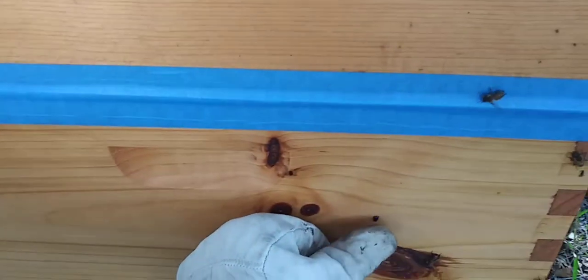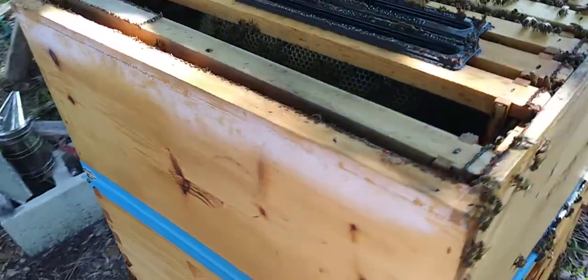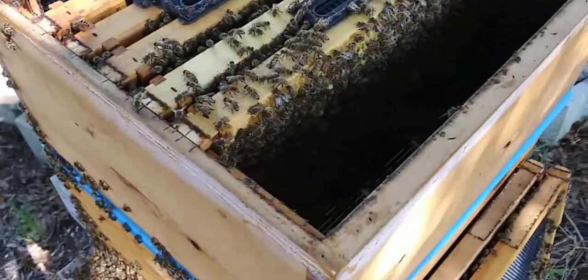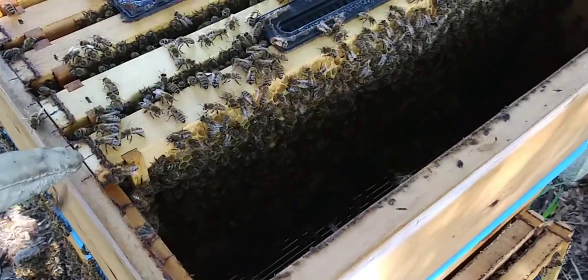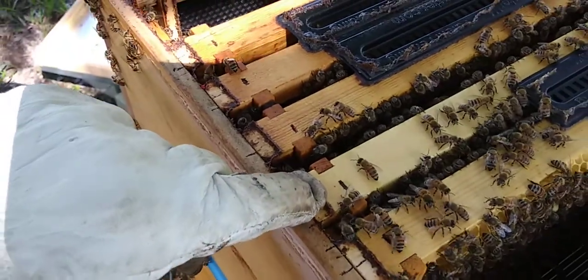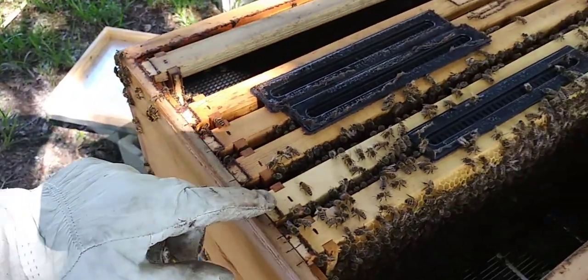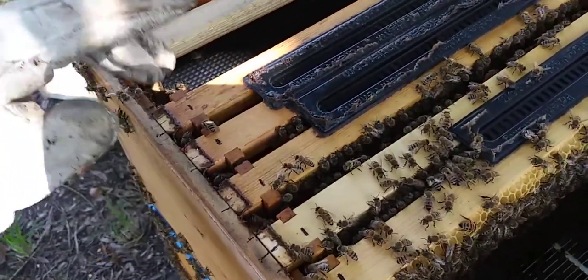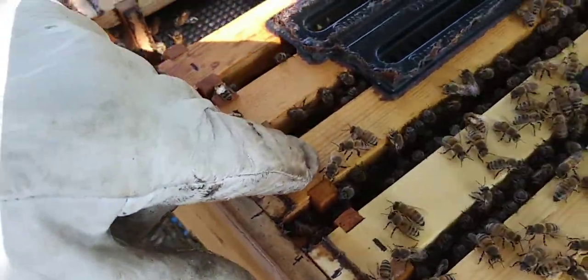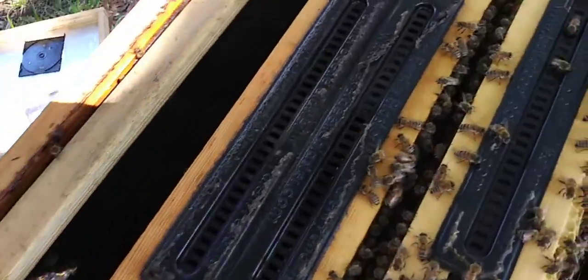But there's a hive beetle right there. We're gonna smush him. I got into the hive today because I saw a lot of beard action the other day, and I had a full frame here. I got a full frame here, I'm pretty sure. I haven't pulled that out, but I'm sure this half a frame is full.